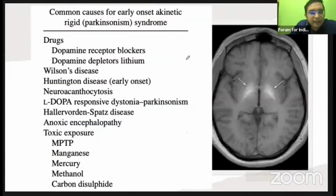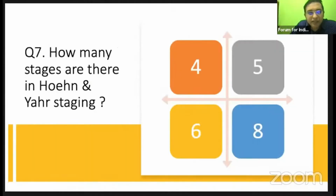manganese toxicity, etc. Other causes of early onset Parkinsonism syndromes in young patients could be due to drugs. Always think of Wilson's disease, Huntington's disease, neuroacanthocytosis. You know that for neuroacanthocytosis, we have to look at the peripheral smear for neuroacanthocytes. Last class we discussed DYT5, DOPA responsive dystonia, GCDH deficiency, then Hallervorden-Spatz disease, which is NBIA. Then toxins, that is manganese, mercury, methanol, carbon disulfide. These can cause early onset drug-induced or atypical Parkinsonism in young patients.